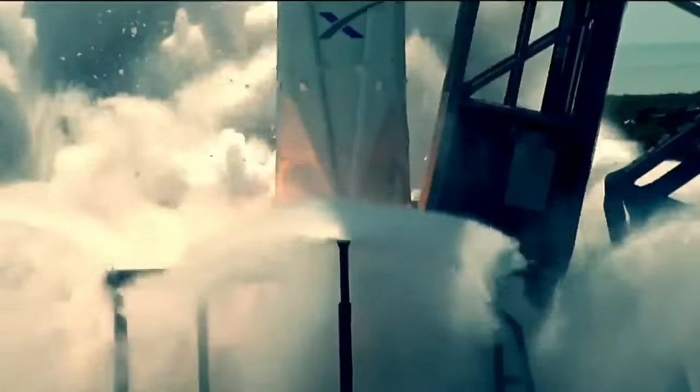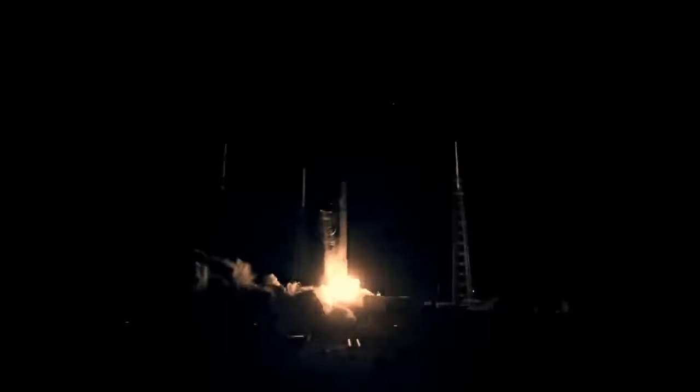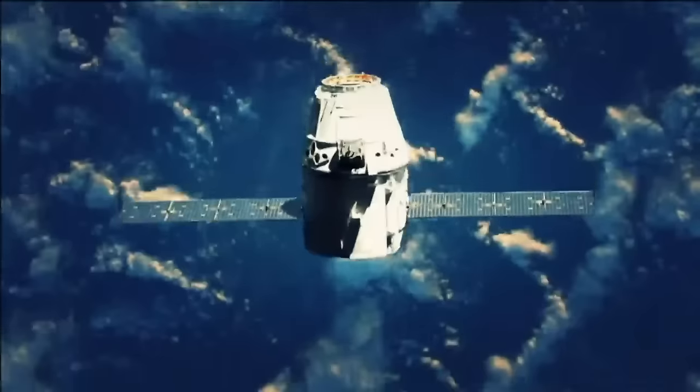Launch. We have liftoff of the Falcon 9. Dragon is in orbit.